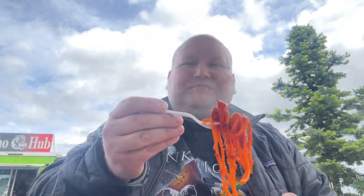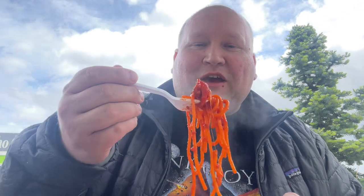I think I'm going to go for one more bite before I head home, but we still got that banana lumpia to check out, so we're going to have to do that too. Those noodles are hot though. Woo-hoo.